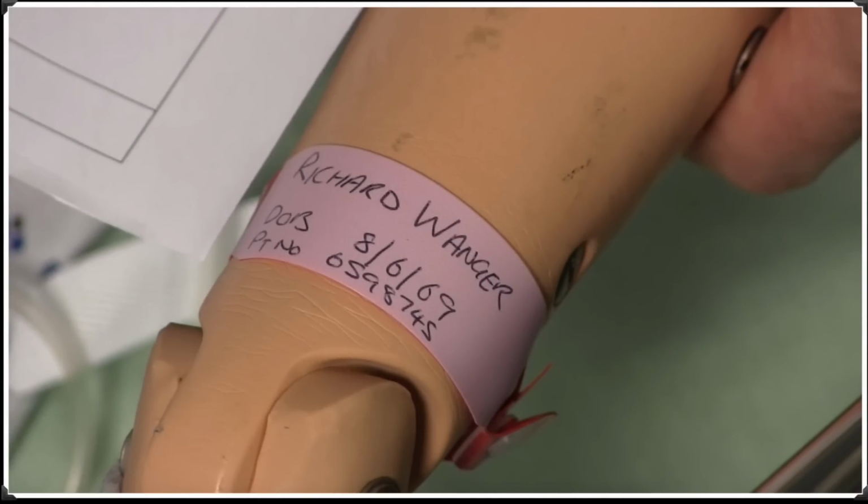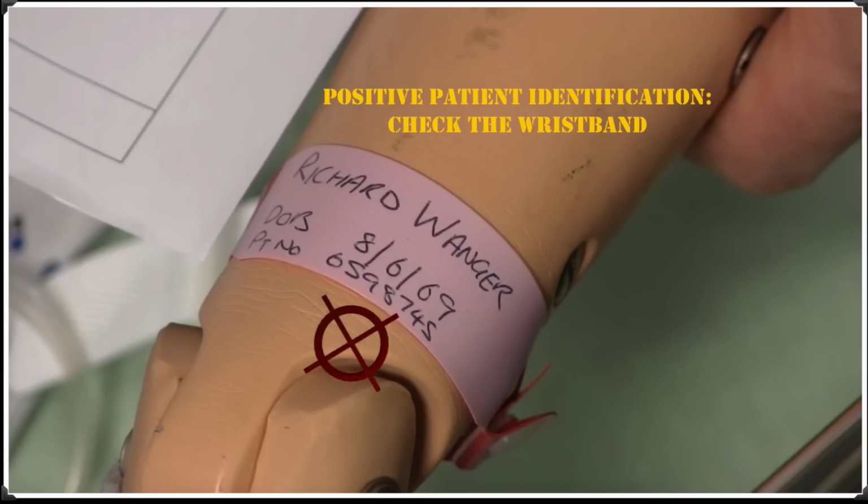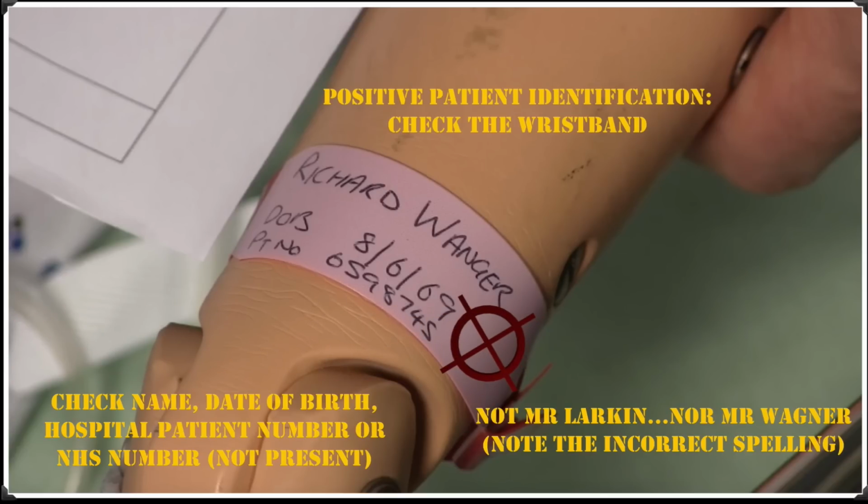In this particular scene, Doyle actually demonstrated some very good practice in terms of his direction to Bodhi to check the wristband. This is to ensure positive patient identification. Positive patient identification is absolutely crucial within any clinical environment. As a general rule of thumb, if there's no positive patient identification, then there is no examination. You need to be able to check the name, the date of birth, the hospital patient number, or, if it is present, the NHS number.